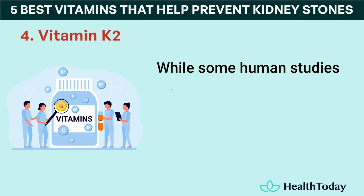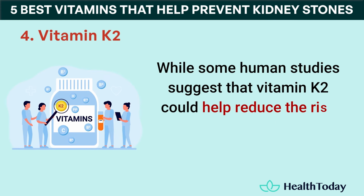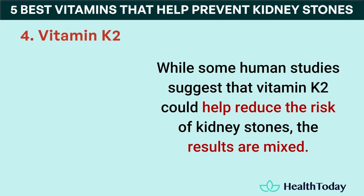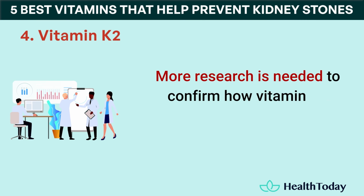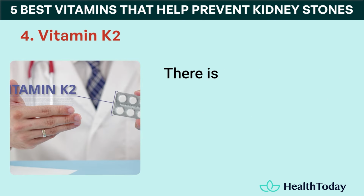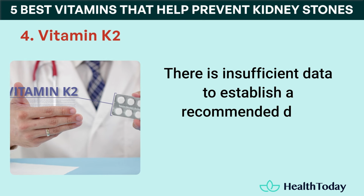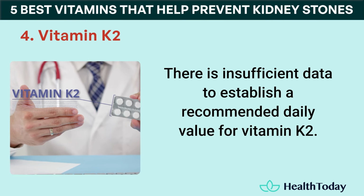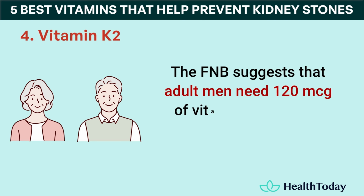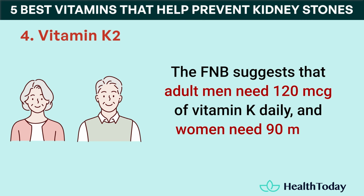While some human studies suggest that vitamin K2 could help reduce the risk of kidney stones, the results are mixed. More research is needed to confirm how vitamin K2 plays a part in preventing kidney stones. There is insufficient data to establish a recommended daily value for vitamin K2. The FNB suggests that adult men need 120 micrograms of vitamin K daily, and women need 90 micrograms.